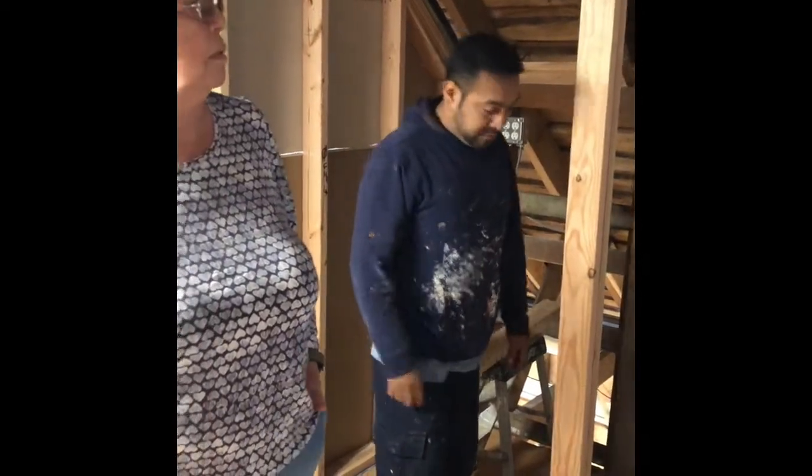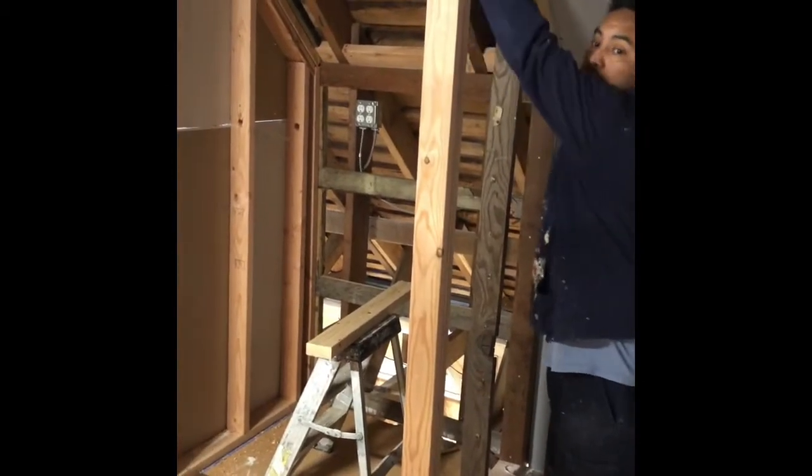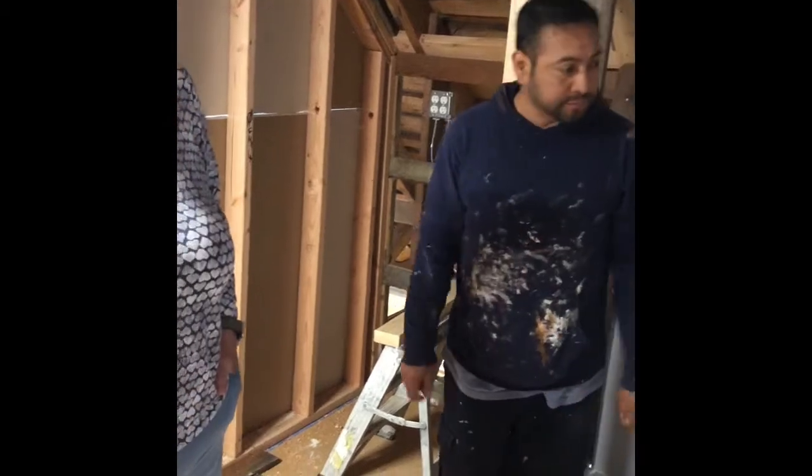We can hook it up. Yeah, because when they get up, yeah, that's true. This hook, take the towel. Yeah. Maybe if nothing else, we could put some shelves up here or something.